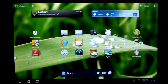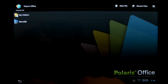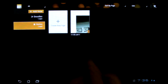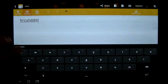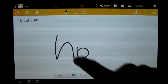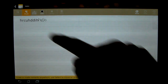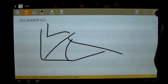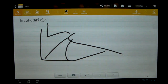Built in are Polaris Office and Supernote. Polaris Office is your Microsoft Word, Publisher, and PowerPoint. Supernote is good for taking notes, especially in a college environment, because you can type your notes, or you can scribble, where you write the word and it minimizes it up there. Or if you go to Insert Annotation, you can draw a diagram of whatever, and then it saves that. So it's perfect for taking notes. You can also insert a picture, all this stuff.